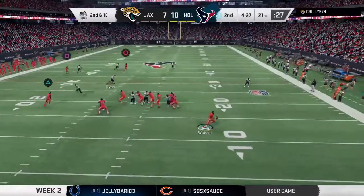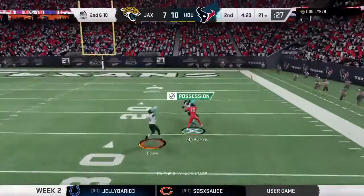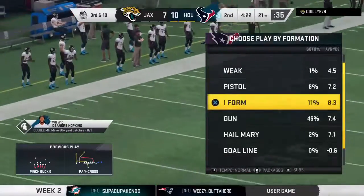Throwing again is Watson. Eluding the pressure right. On the run, he'll let this go deep right side. And that will be incomplete. Tried to dial up the long one way out there, but it'll be 3rd down.